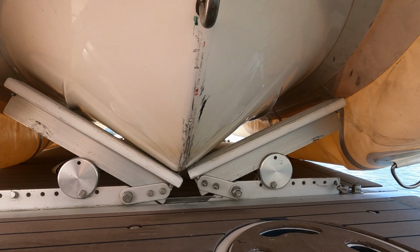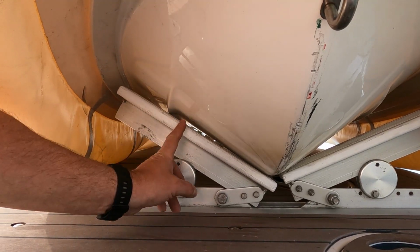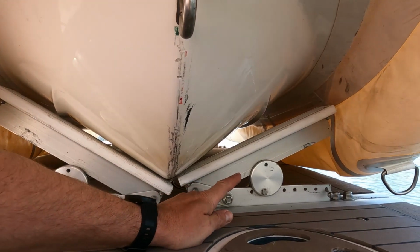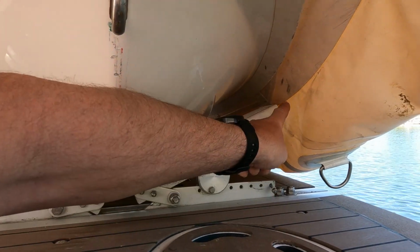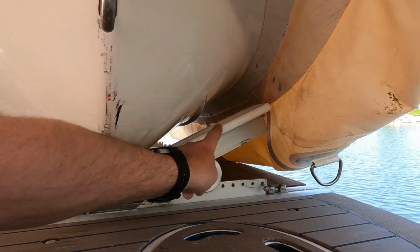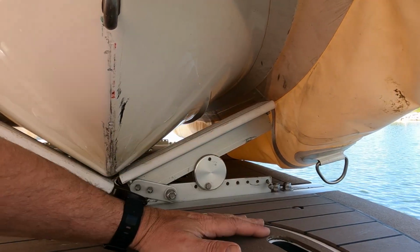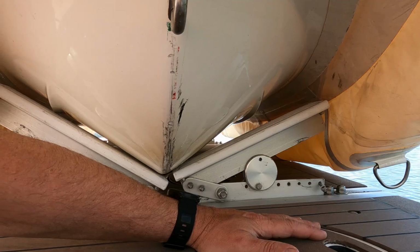So this is the issue we're having. This side seems to rest pretty good against the keel and one of the chines. This one's not even touching, and it's dangerously close to tearing the tube. So we're going to lower this end down and get this end to come up, and it's kind of tricky working underneath the dinghy on the swim platform.